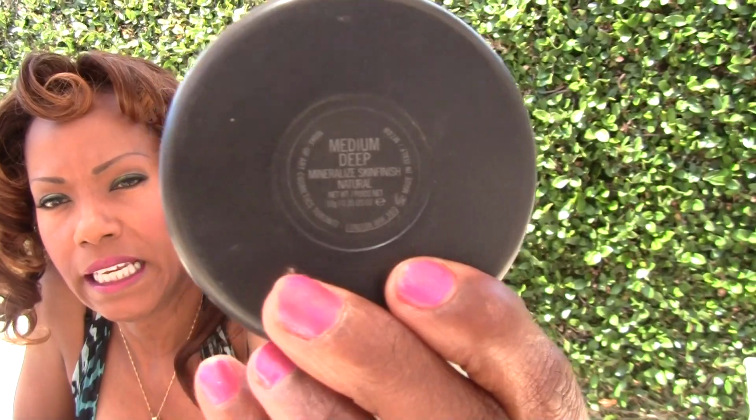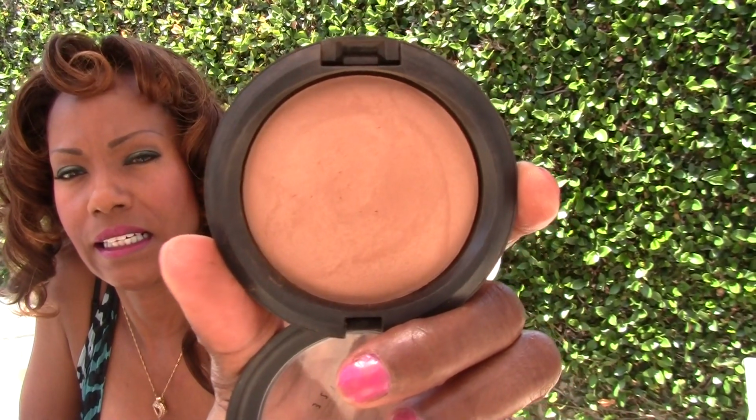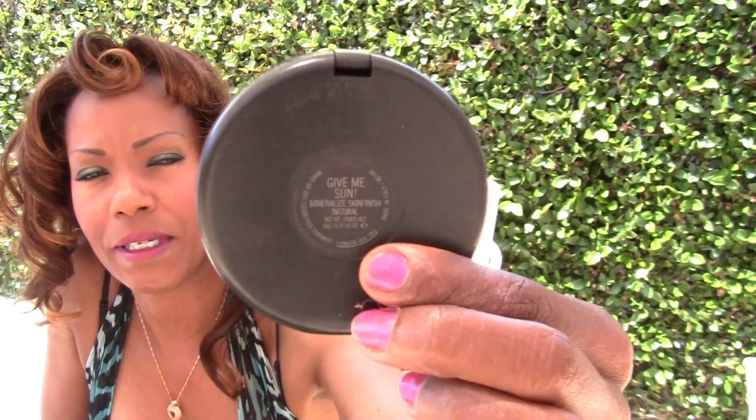I have 2 mineralized skin finish naturals that I like to wear, and my color is Medium Deep Natural. And it looks like this. And if you click on my blog, you will see I just posted a comparison of the Medium Deep Natural and of this one, Give Me Sun.